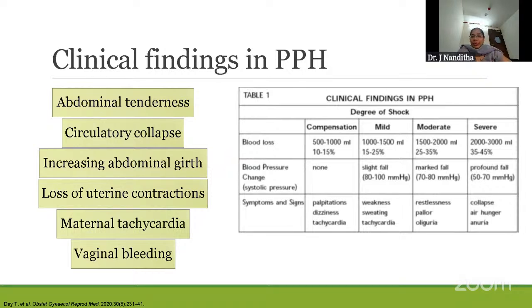Depending upon the amount of blood loss, a degree of shock will be present. If the blood loss is 10 to 15% of the blood volume, that is 500 to 1000 ml, usually there won't be any change in blood pressure, but there will be a slight rise in pulse rate, with palpitations and dizziness because of the increased pulse rate. If the blood loss is 1500 ml, that is 15 to 25% of the blood volume, then the systolic blood pressure will fall to 80 to 100 mm of mercury, and there will be symptoms and signs like weakness, sweating, and tachycardia.